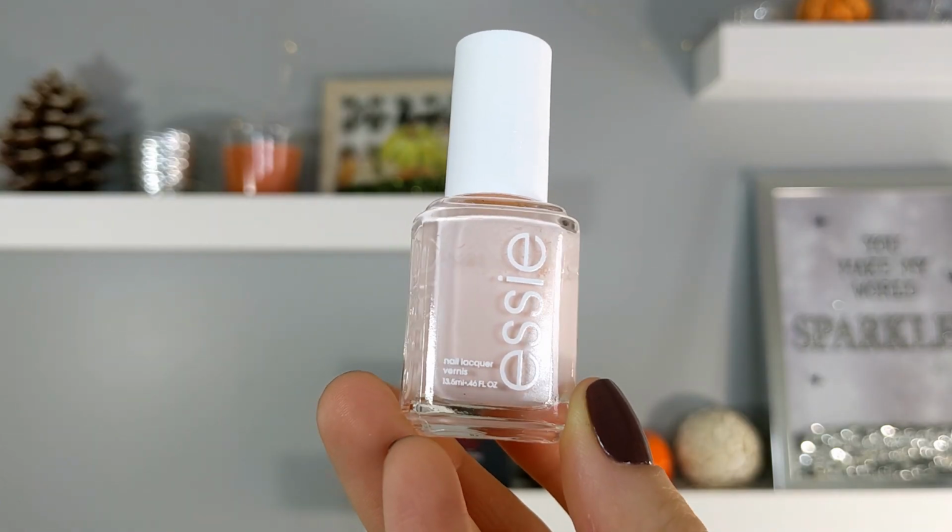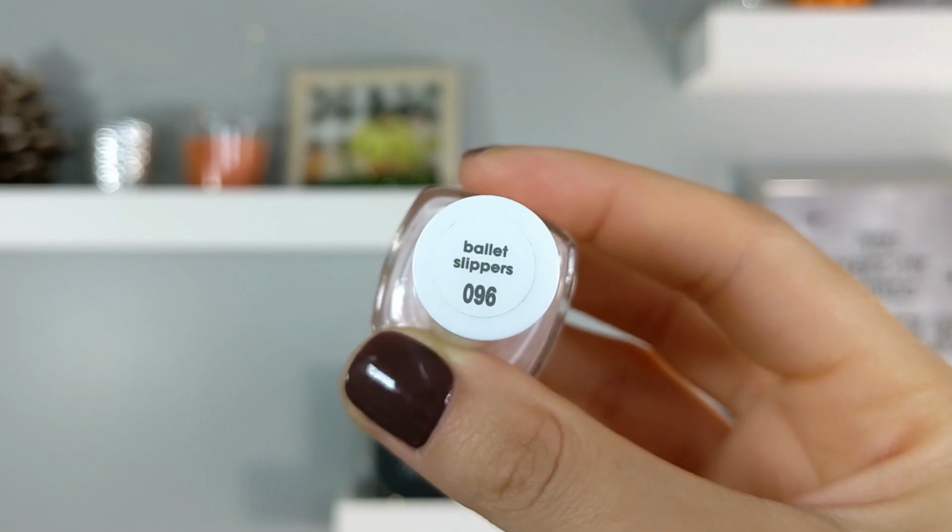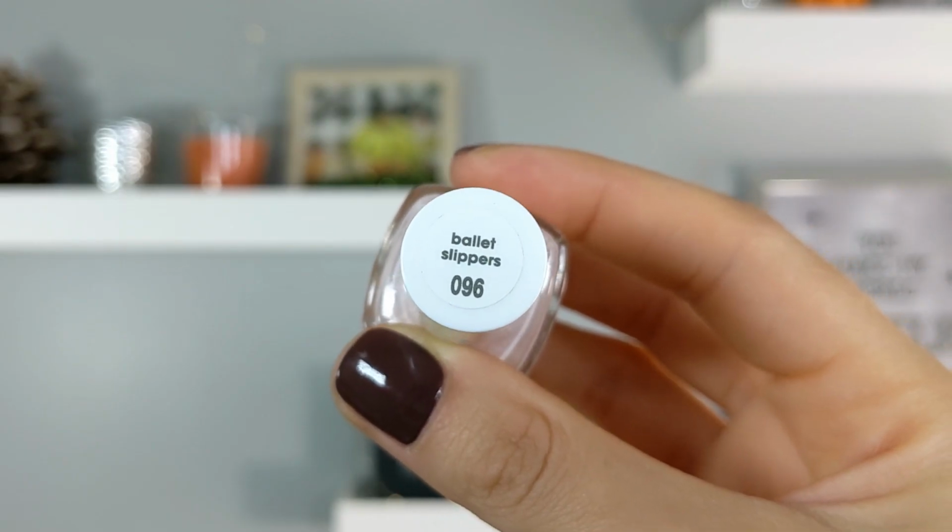The second one is a gorgeous nail polish from Essie as well. Very pigmented, easy to apply, and if I'm tired of the first one, I like to use this shade.